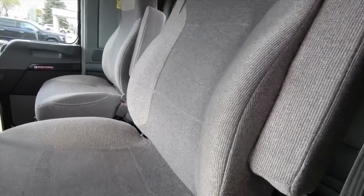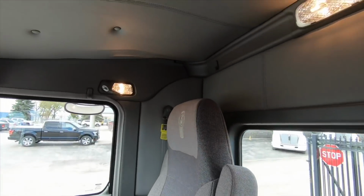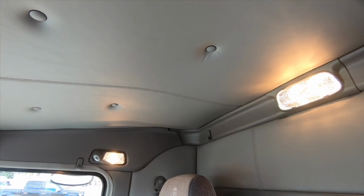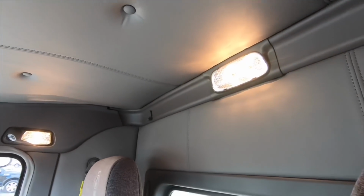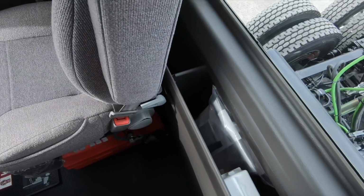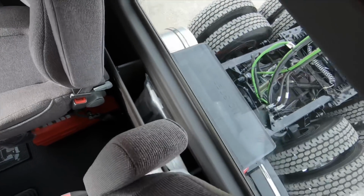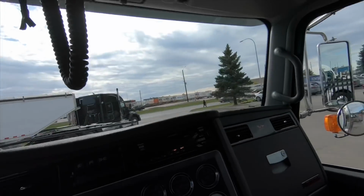All right, so as we're looking inside here, like I said, this is the extended day cab. So the roof line goes up a little bit here. As you can see, it's kind of slanted up, so you get a little bit more headroom, and you get a little bit more room in behind the seats. And down below, you have this little storage pocket that kind of runs all the way in behind the seats here. So you can keep rubber boots or binders or whatever you might want to keep in there.